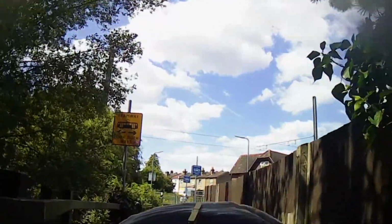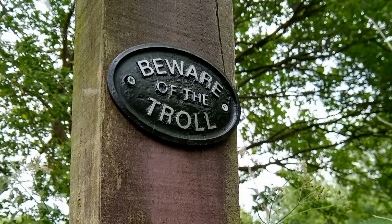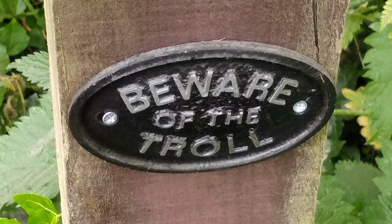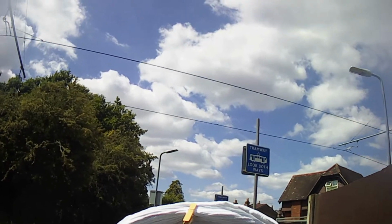I don't think I'll be able to get it in, but on the bridge back there's a little sign. Someone's had a little sign made that says beware of the troll. I've got a photograph of it, I'll put it in here. I love it. So imaginative.